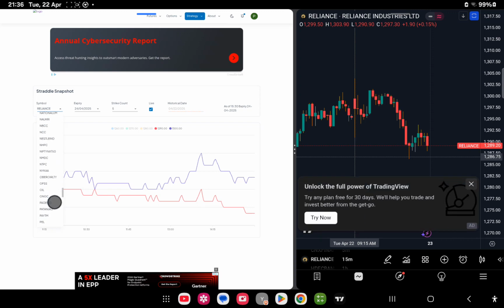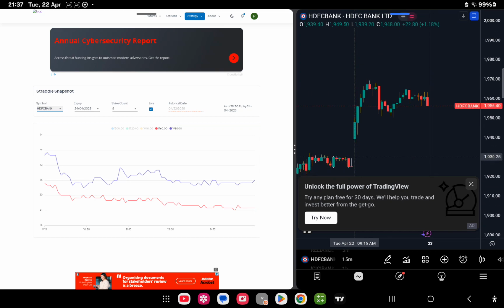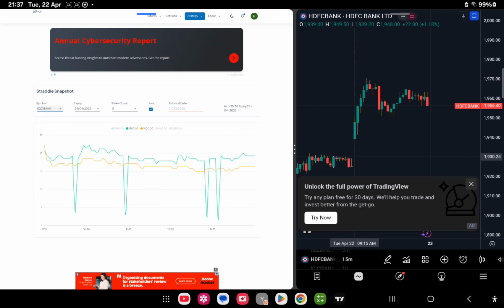I'll go to HDFC Bank. This is basically HDFC Bank. We'll go to the HDFC 15 minutes time frame. When you check the open, it's 1930. So we will take 1920 and 1940 into consideration. Let's unselect the others. So this was also basically one in profit and one in loss. The last one is ICICI Bank. Only 2 days are left, and the DK is looking promising.